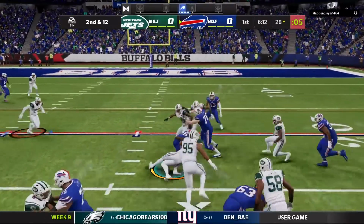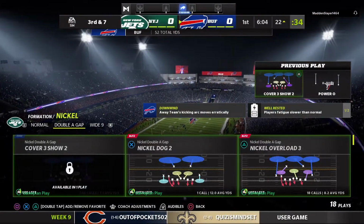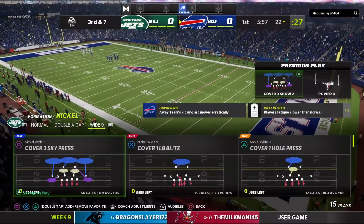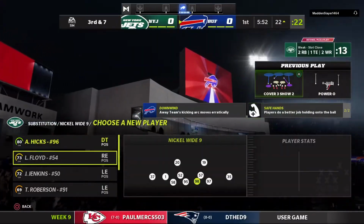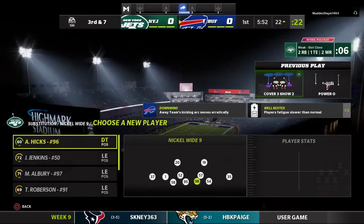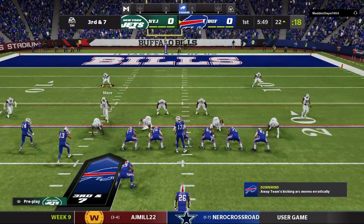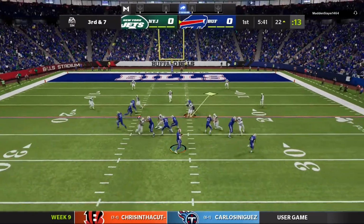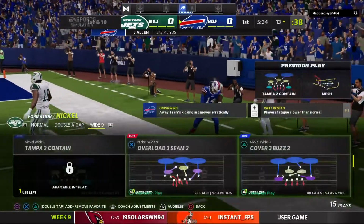Allen going to give this one to Singletary. And he'll be a couple yards shy of the red zone here at the 22-yard line. And it looks like a pickup of 6. That leaves him with 7 yards to go on third down. Allen. It's complete to Diggs. And down inside the 15 he goes.